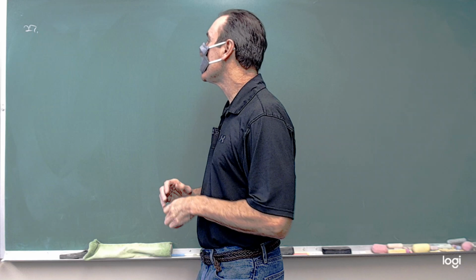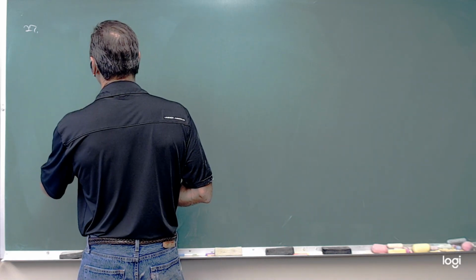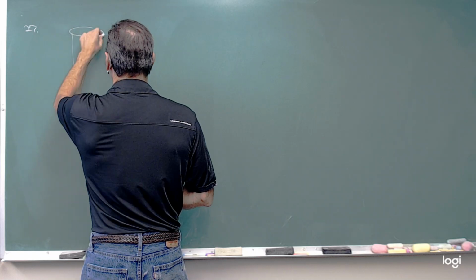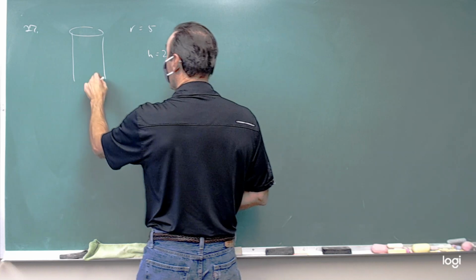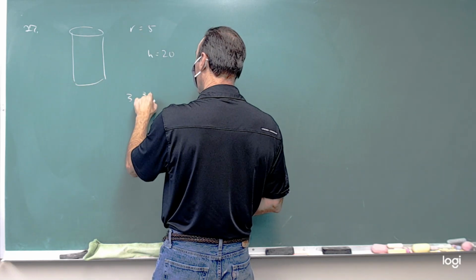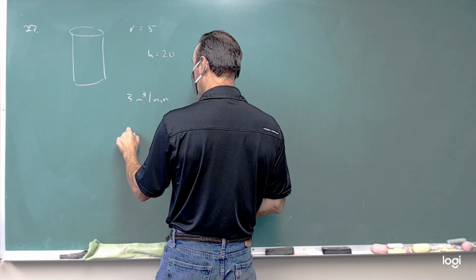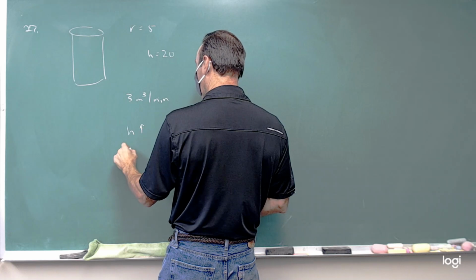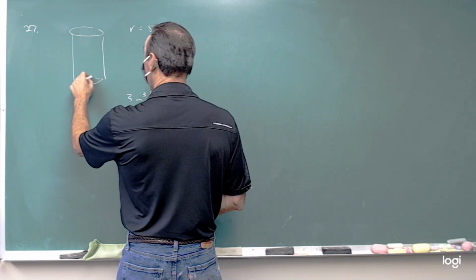Priya. Okay, so water is being pumped into a vertical cylinder of radius 5 meters and height 20 meters at a rate of 3 meters cubed per minute. How fast is the water level rising when the cylinder is half full? Okay, so let's draw our picture here.